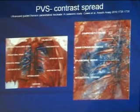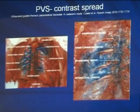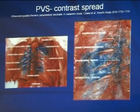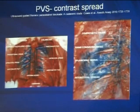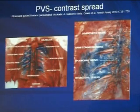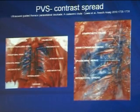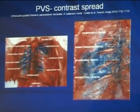And in this study from Australia, from the Melbourne group, they injected aniline dye to see the spread unilaterally and bilaterally by injecting at 2 different sites. One group they injected at one site, and the other group they injected at 2 sites, and they found that the average spread is about 4 to 6 segments and the maximum goes up to about 10 segments.